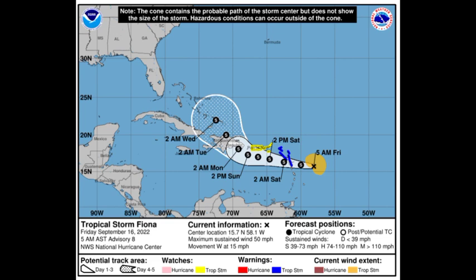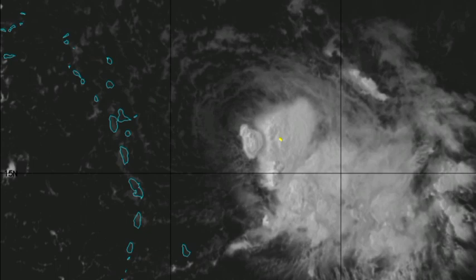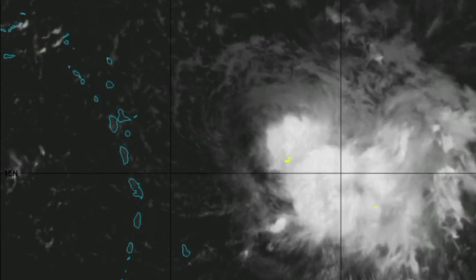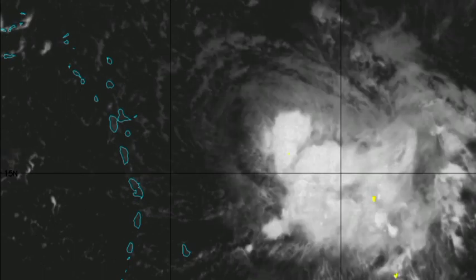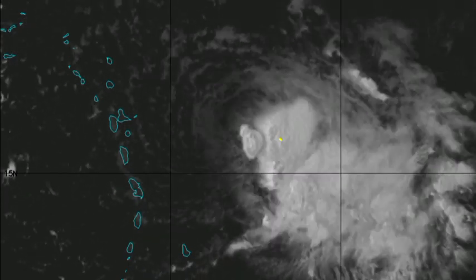And again, the areas of the Leeward Islands, the Virgin Islands, Puerto Rico as well as Hispaniola, Turks and Caicos Islands are likely to be impacted by Fiona as they're going to be heading into this weekend and going into next week. And when to expect tropical storm conditions? Well, that is expected to begin tonight for the areas that are under tropical storm warning, which includes the Lesser Antilles, and then maybe sometime on Saturday or so for the Virgin Islands and Puerto Rico. So guys, as I said, please take all the necessary precautions and stay safe.